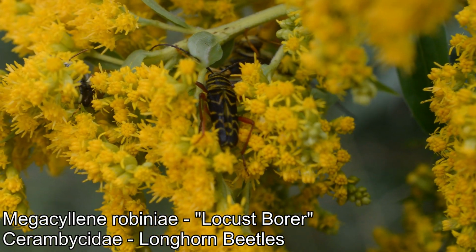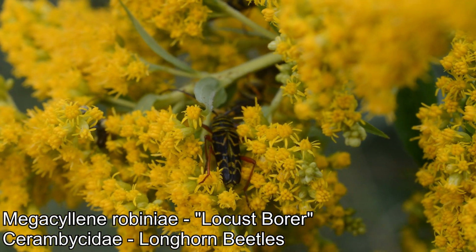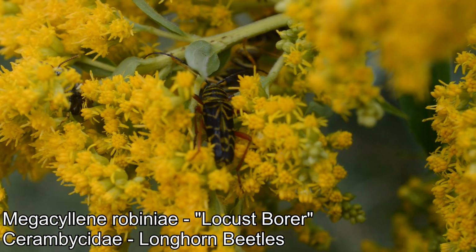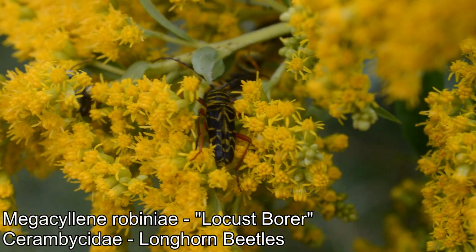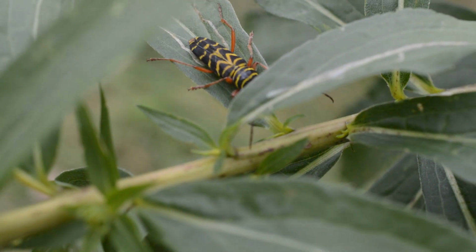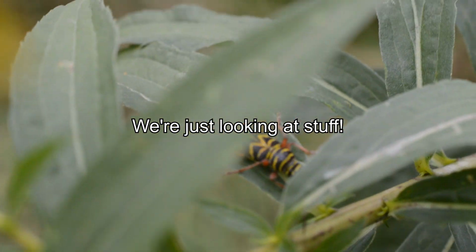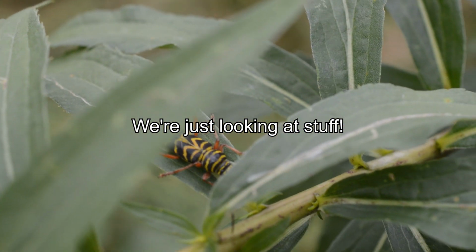Locust borer beetles? Yes. Oh, so are they going into the bark then? Don't know that part. Oh, okay. That's okay. You may have to delete the video. Oh, it's okay. We're just, this isn't professional quality. We're looking at a couple of cool insects and some cool plants.